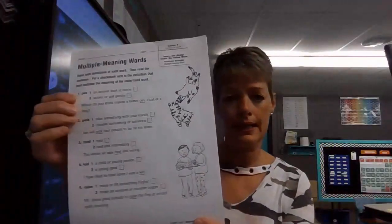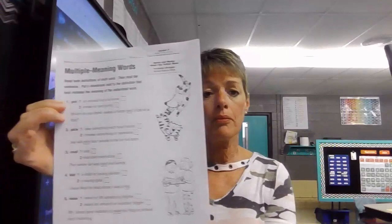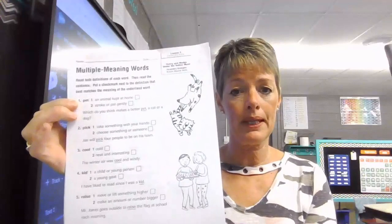It's reading time again. Today, you have a worksheet that looks like this one. And at the top, you need to put your name. First thing, it says multiple meaning words. Some words that we use have more than one meaning, and you have to actually use them in a sentence to know how it's being used.